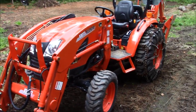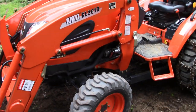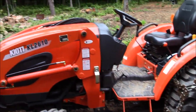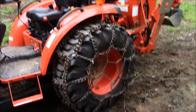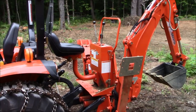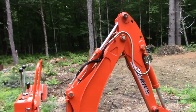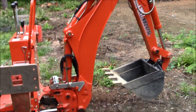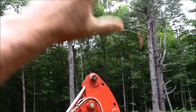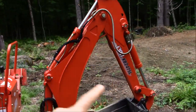Yeah, so this is a 2017 Kioti 2610. Like I said, it's quite a bit smaller than my Kubota. It's a nice machine. It's only got 220 hours on it. It's got chains, and it came with a few other implements. The backhoe, I'm surprised how small the backhoe is, but like I said, my other one stuck way up here, and I'd be driving through the woods and be hitting branches and pulling branches down on top of me.